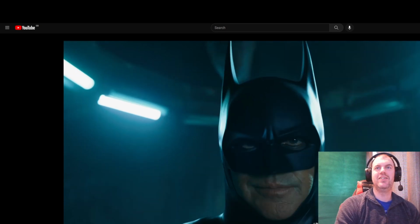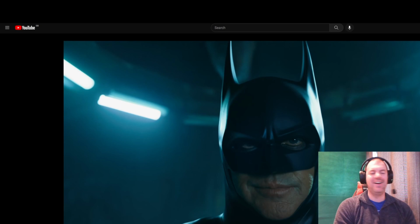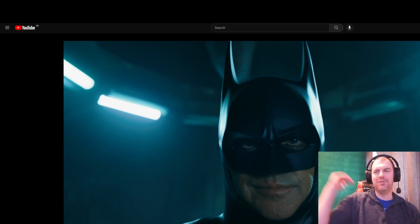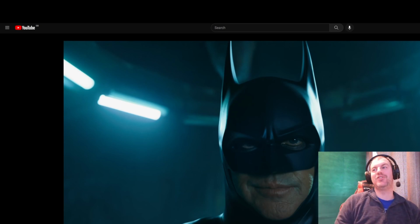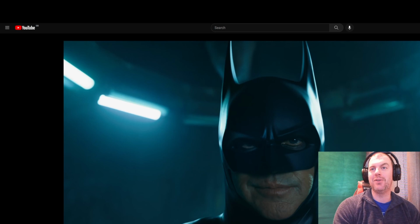And then the absolute iconic line of "I'm Batman." Oh, when I heard that, it took my excitement level up a notch. I don't even care if this movie's going to suck. If Michael Keaton's back as Batman, I am in. And so far, it doesn't look like it's going to suck. It looks like it might be pretty good.